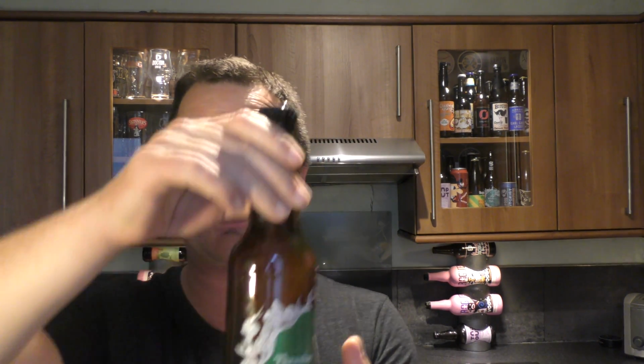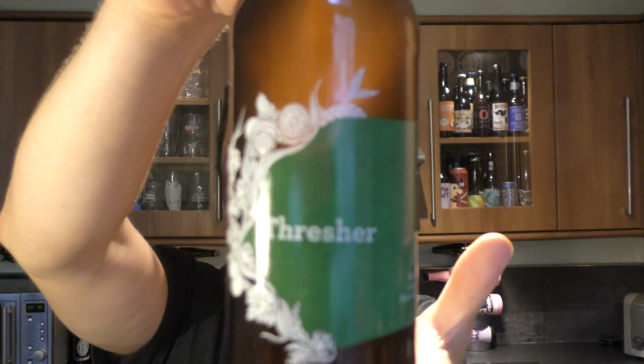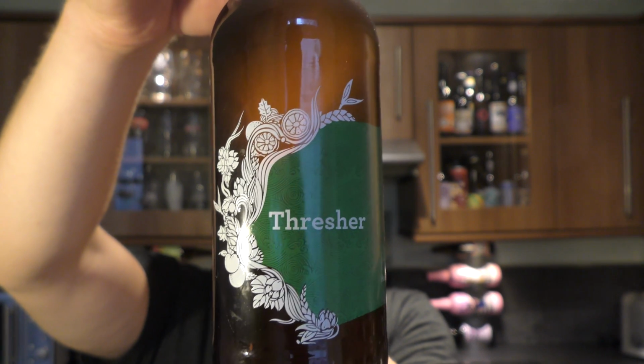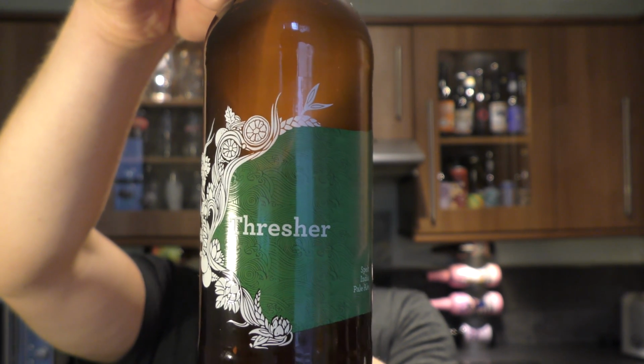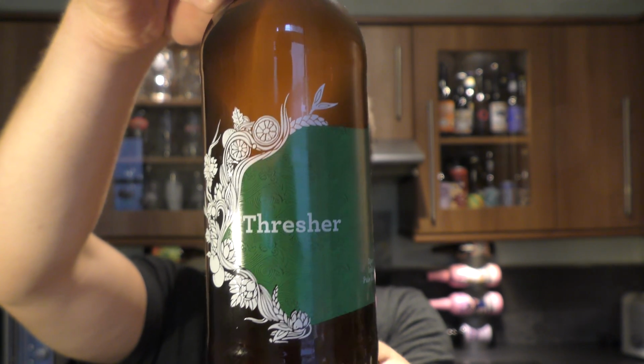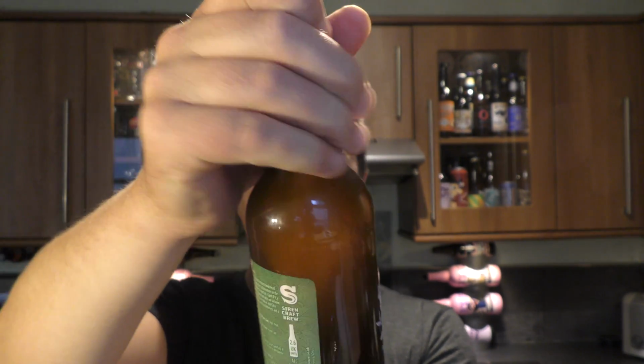Today we've got a collaboration beer between two breweries in the UK. One being Siren Craft Brew, the other being Hawkshead Brewery. Two fantastic breweries, and this is a bottle of their Thresher IPA, coming in at 8% ABV. Do we call it an IPA? A Spelt India Pale Ale. Or do we call it a double IPA? It's 8%.